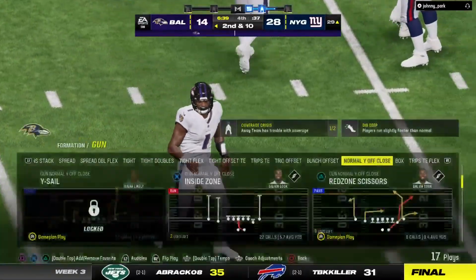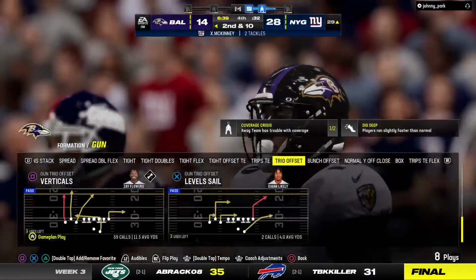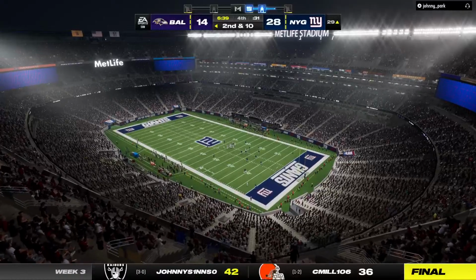And they're at the point of the ball game now where they've got to take some chances. They've got to put the ball in the air and just see what happens. But this defense knows that all too well.